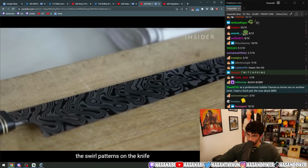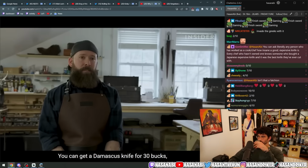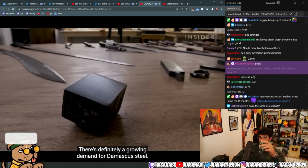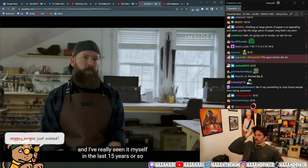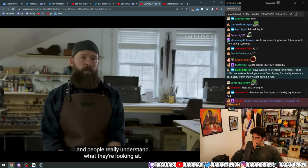The demand for Damascus knives has created a market for fake Damascus, where manufacturers imprint the swirl patterns on the knife and sell it at a more affordable price. You can get a Damascus knife for $30, but it will not cut anything for you. There's definitely a growing demand for Damascus steel. When I started out knife making, it was not super well known, and I've really seen it myself in the last 15 years or so as the cultural awareness has come up and people really understand what they're looking at.